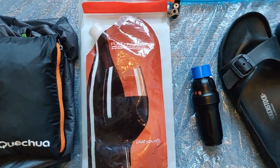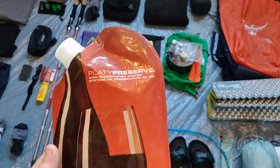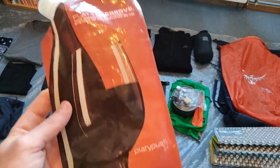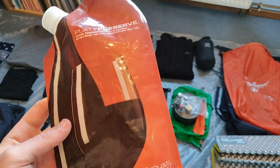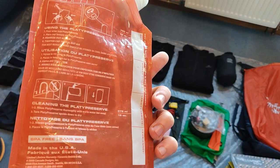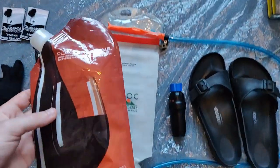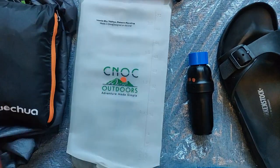Speaking of water bladders, what is this? This is the Platy Preserve. It's a wine carrying bag made by Platypus. I've been using it for about 2 or 3 years now, and it fills a bottle of wine. I've really been happy with it. Just keeps your wine fresh. Pop the air out, job's a good one.